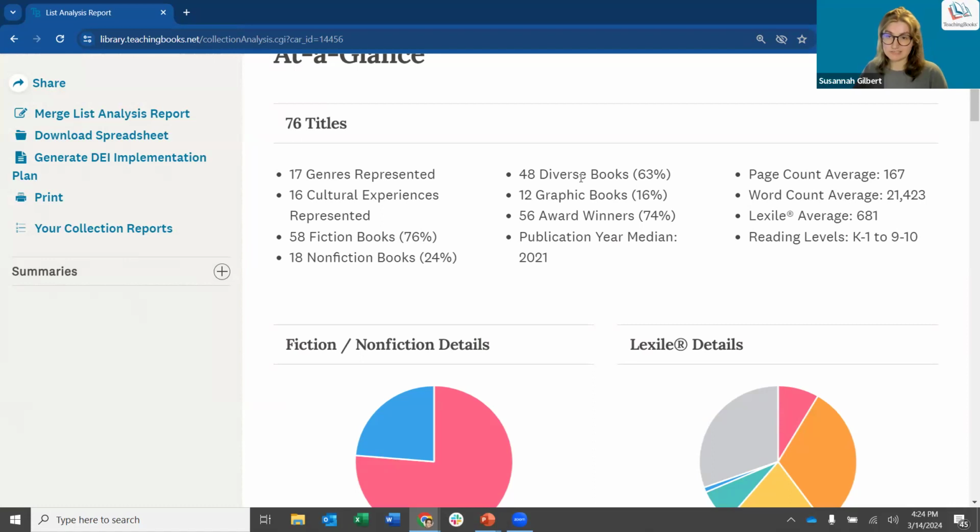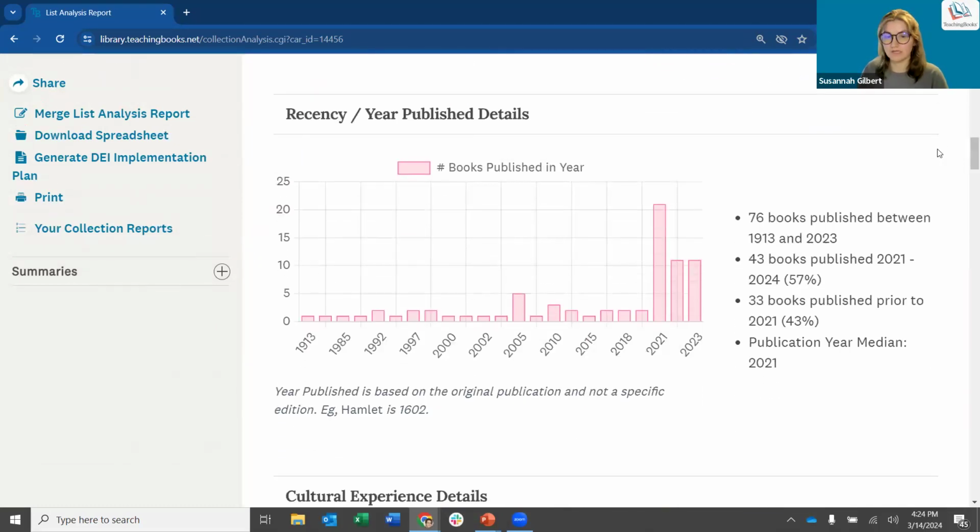I think it's interesting to see that on this combined list, that publication year median is still 2021, even with the addition of that list where the median was 2005. So that new list that we created really dragged that up and kept it there, even when we mixed them together. Yeah, totally. You can see there are 43 books published in the last 3 years and 33 in all the years before that. So we did a really good job finding books and balancing this much more heavily in recent years.